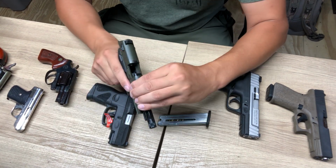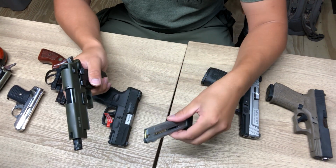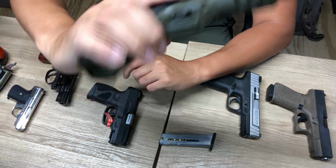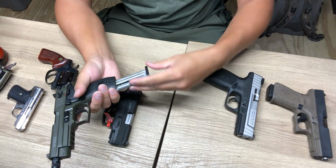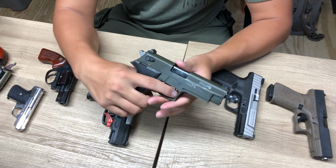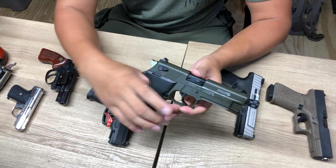Okay, well, let's see, we don't have a round in it. I'm not gonna rack it again. So we've got to have the magazine in it to even dry fire it. But as you can see, we're safe. The magazine's not in it, it's empty. So we're gonna put the mag in. Okay, that way we can just do that. So that was one action. So double action would be that. All right, that's our double action feature.